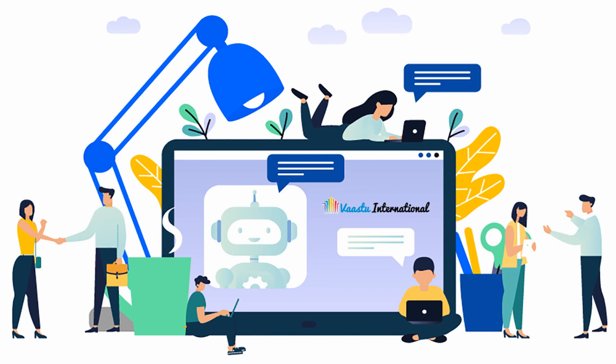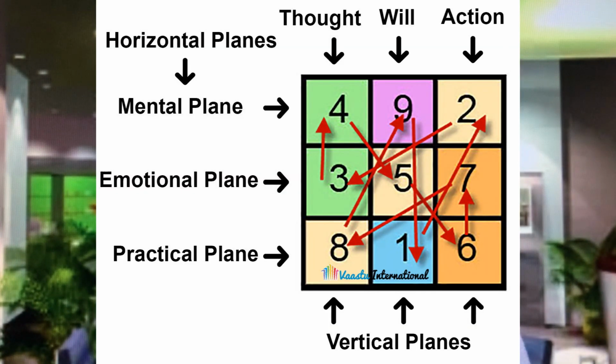Similarly, the vertical rows are also interpreted as follows. 3 vertical Loshu planes: top row, 4, 3 and 8. It is called the thought plane. Reveals a person's ability to come up with ideas, create things and carry them through to fruition.